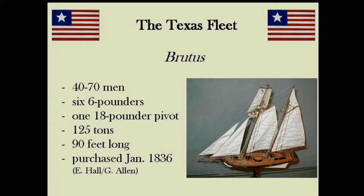Finally, we have the Brutus. Brutus was the last ship to join the Texas Navy, although she was supposed to have been the first. She was bought in New Orleans in December 1835 by Texas agents Ed Hall and Gus Allen, Allen, of course, being one of the founders of Houston. They began fitting out the vessel and preparing to take aboard volunteers to fight for Texas.